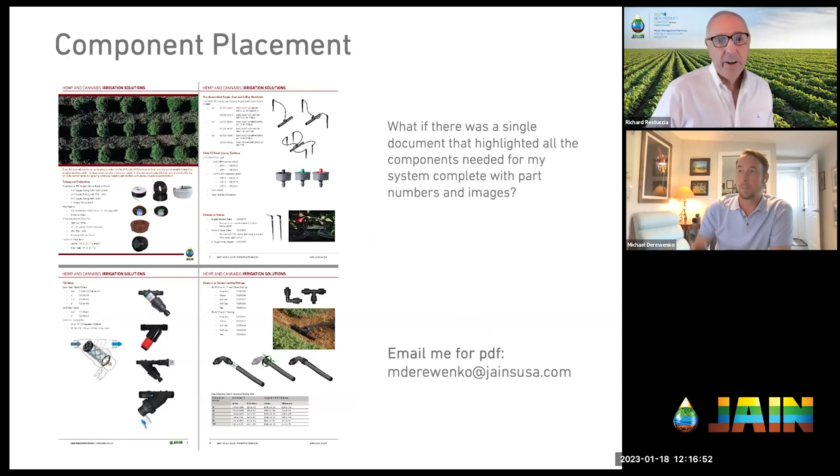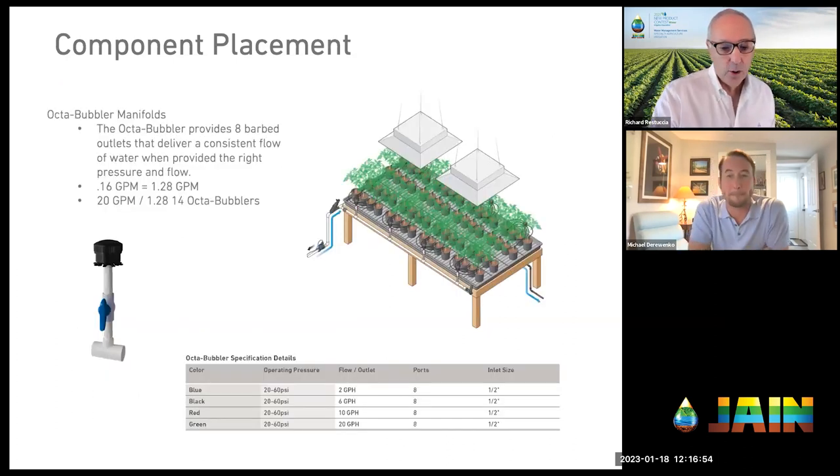So, Michael, we have another question coming in, and this question has to do with the total number of octobubblers on a zone. That's going to change. Does that change depending on 20 gallon, 10 gallon, 6 gallon, or 2 gallon per hour?